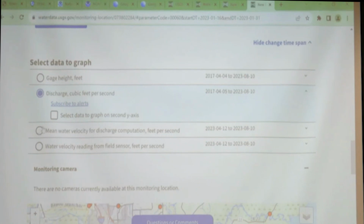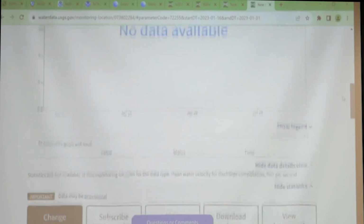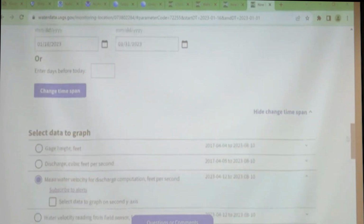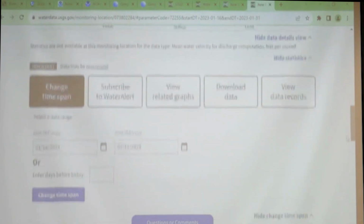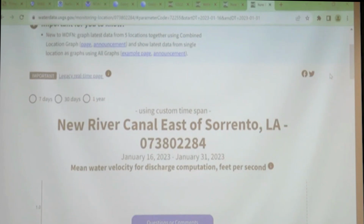And this has mean water velocity. Maybe. What does this mean? I don't know. Just select add data to graph on the second y-axis. It'll show them the parameter. Yeah, but you don't have any. There's no data. You don't have anything. I don't know why it's saying it is, but no, there's none.